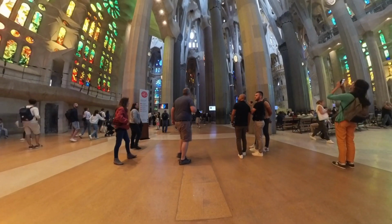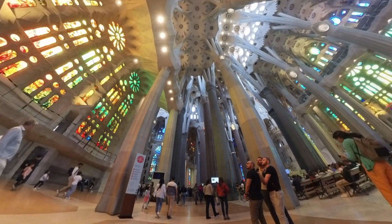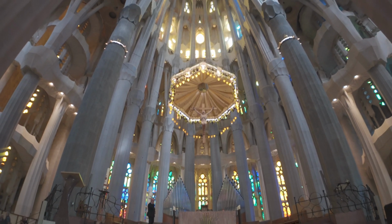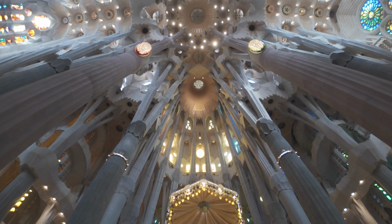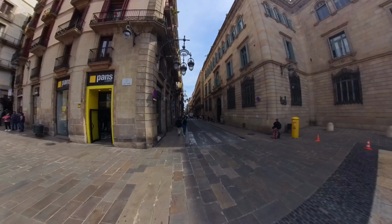It's definitely worth going inside and taking a closer look at the stained glass windows which fill the church with a beautiful hue. We sat in the church for a while, taking in the atmosphere, and like any spiritual place, we felt a sense of peace and tranquility amongst the crowds. We didn't buy tickets for the towers, but weather permitting, you can buy tickets and go up.